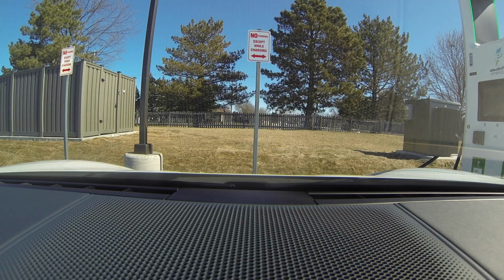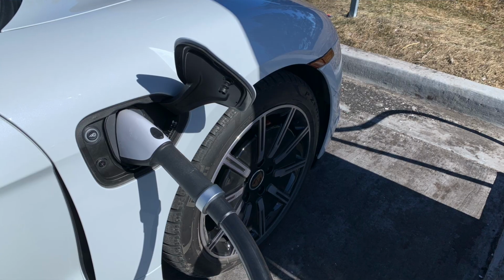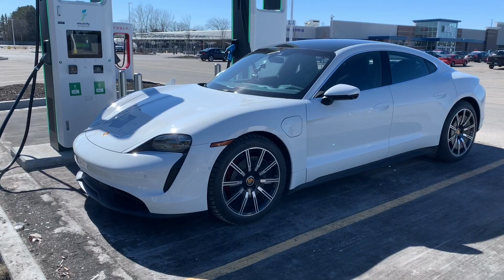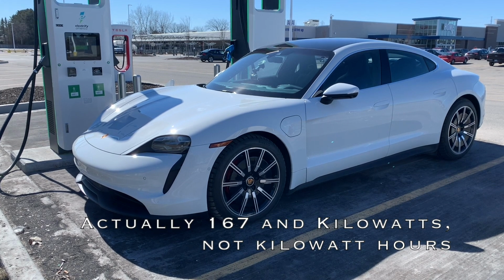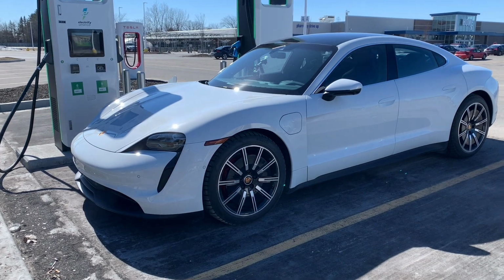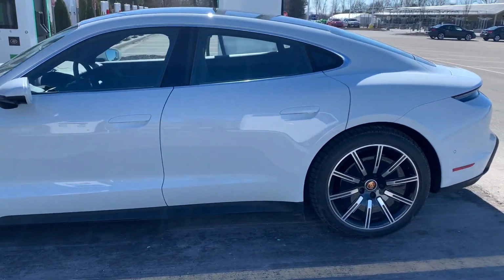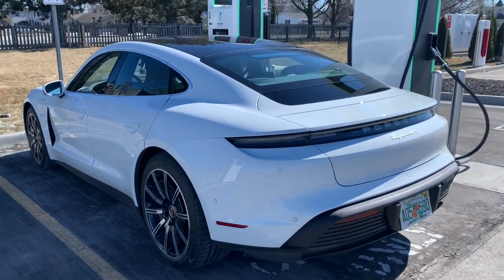I was charging for 31 minutes and I went from 11% charge to 85% charge, and the fastest it was charging was 156 kilowatts. That was the rate of charge, and then towards the end it got down to under 100, but it was never slower than that really. And 31 minutes for another 150 miles of range, not bad at all.